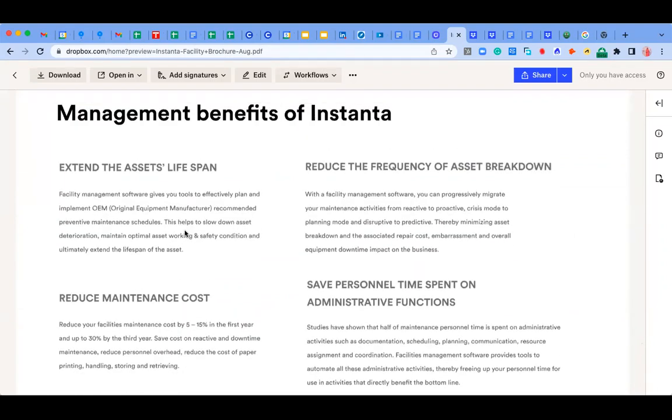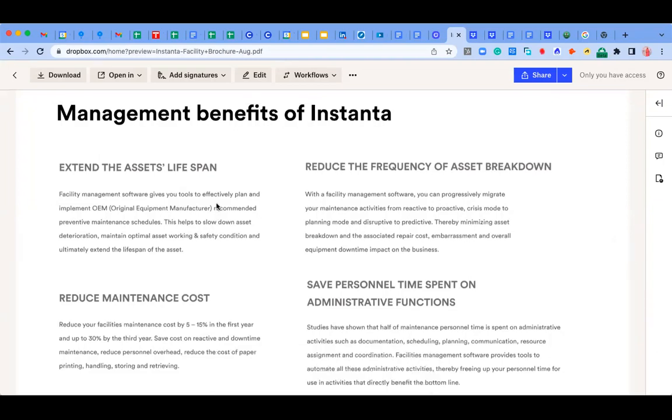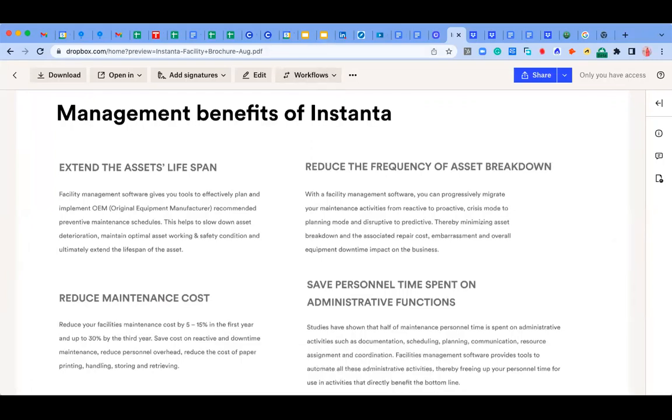And my colleague Momin can just show us what the system looks like, basically. But before then, I would like to ask if anyone has any question.